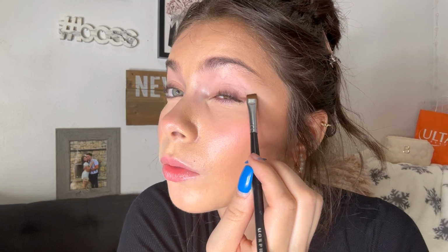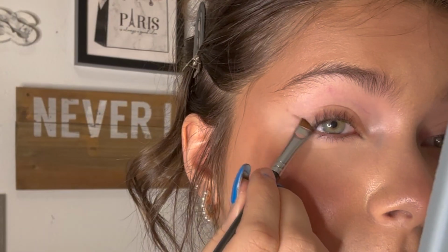Like, I already messed up. I just gotta clean this up because this is not the cutest eyeliner. Okay, wait. Okay, it's not. Maybe it is bad. Okay, maybe it is bad. Like, what?